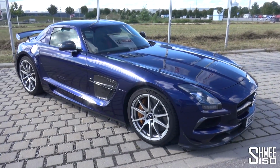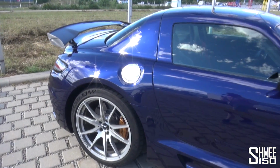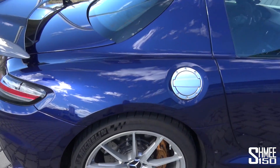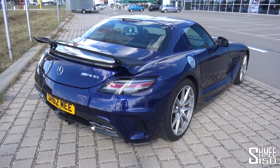It's also a colour that I'd previously considered using on some of the other Shmeemobiles, the 675 LT Spider for example, and then again on the G63, but finally went for it on the SLS Black Series, and I think it is totally spot on. When the sun is behind the clouds as you see now, you get this deep navy with some purple hues in it. Then when the sun comes back out, you get the much brighter blue reflections as well.